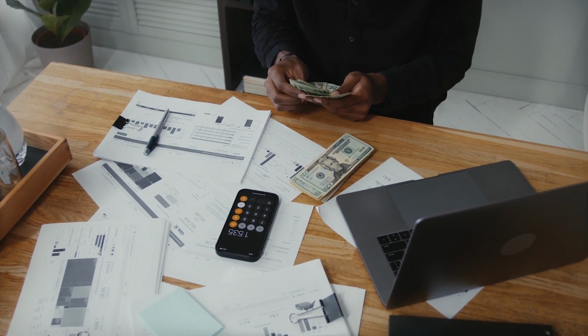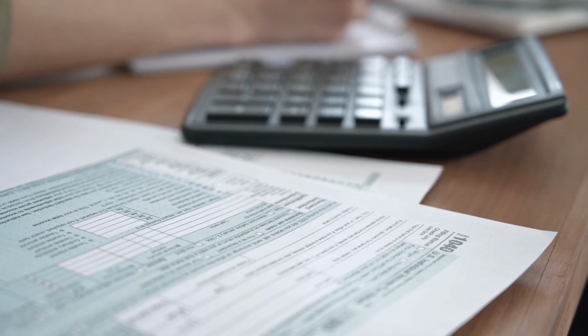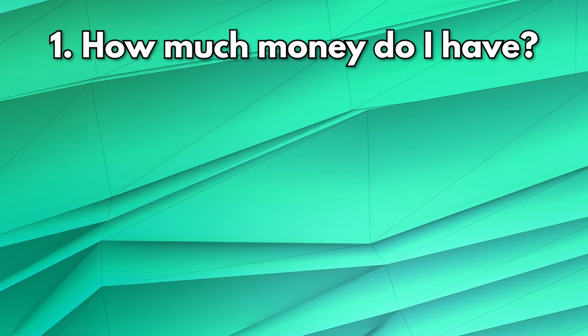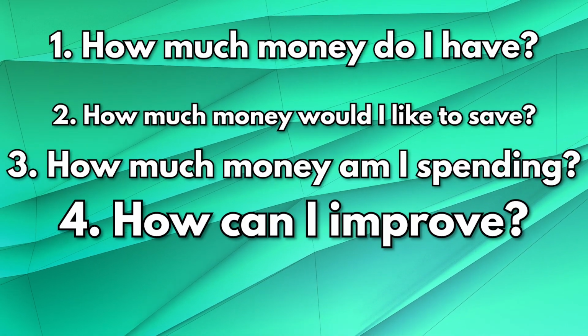At the end of the month, you look back at your progress to see if you're still on track with your goals. Whether or not you've reached your goals, you should be proud of yourself for trying. But more importantly, you should ask yourself these 4 questions to figure out where you could make changes. Number 1. How much money do I have? Number 2. How much money would I like to save? Number 3. How much money am I spending? And number 4. How can I improve?